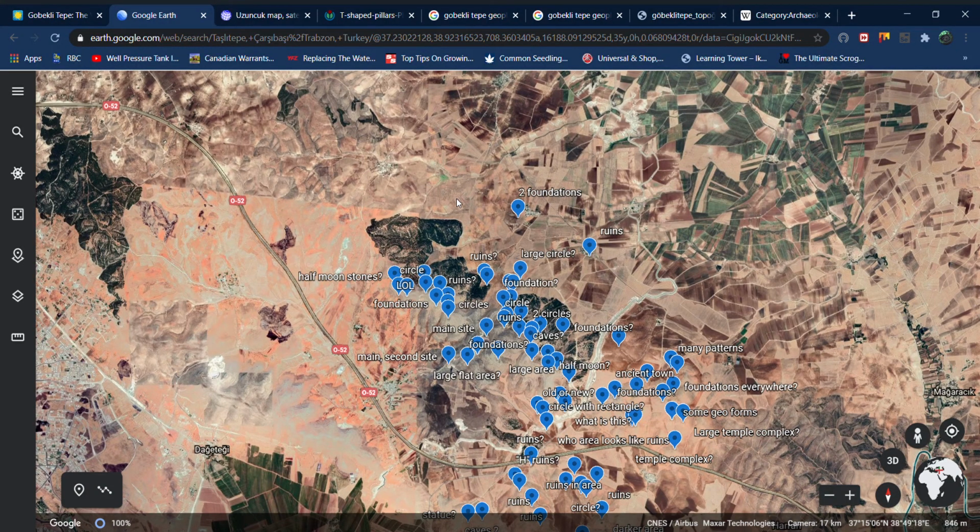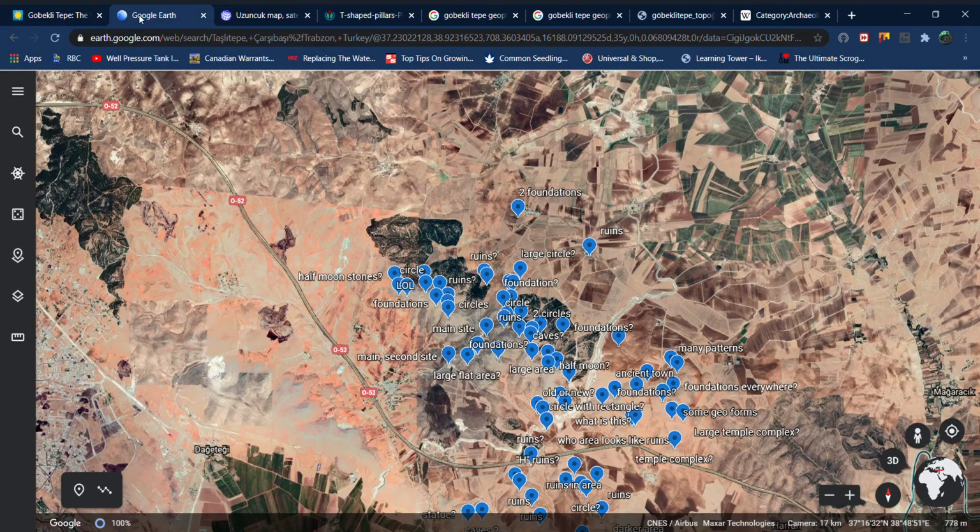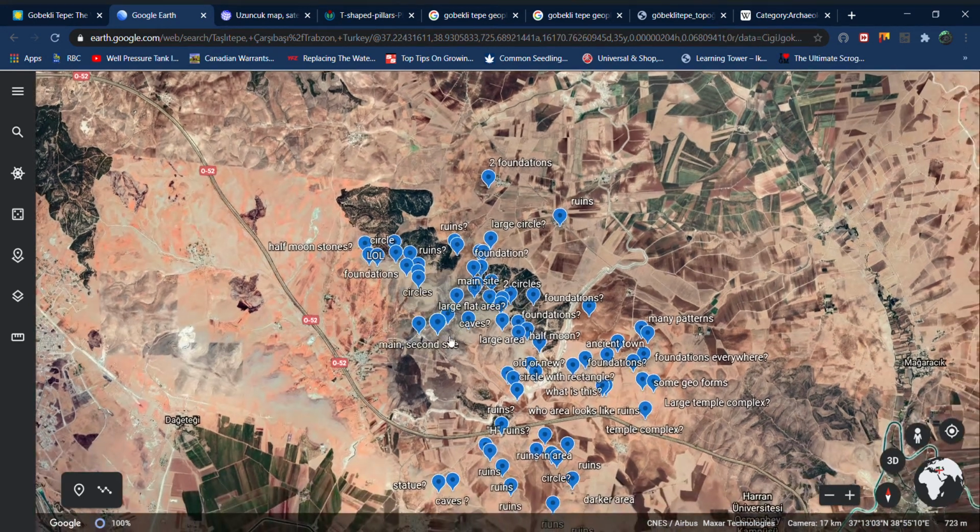Hey everyone, I'm going to try to keep this one short and sweet, but this whole area is Gobekli Tepe, where, let me show you. It predates Stonehenge by 6,000 years, and it has potential to rewrite history, whatever they find here, but it's only been excavated 10%, maybe more now, but it could be a funding issue.